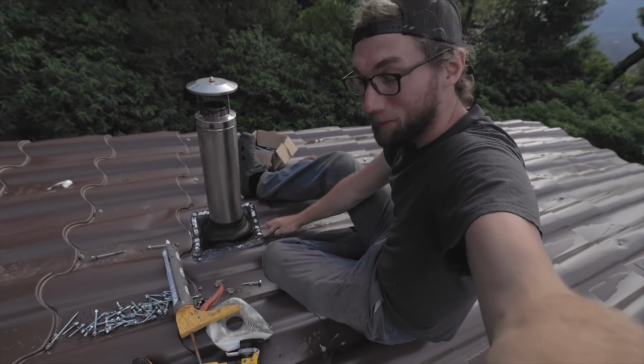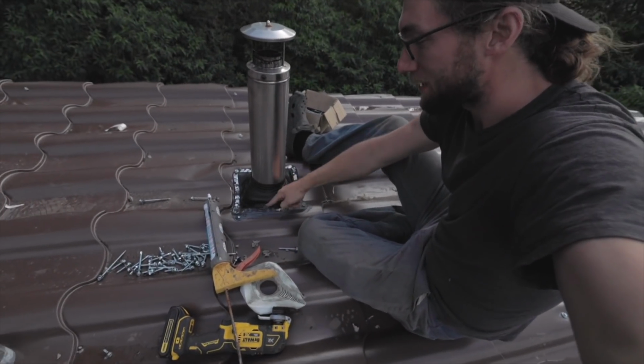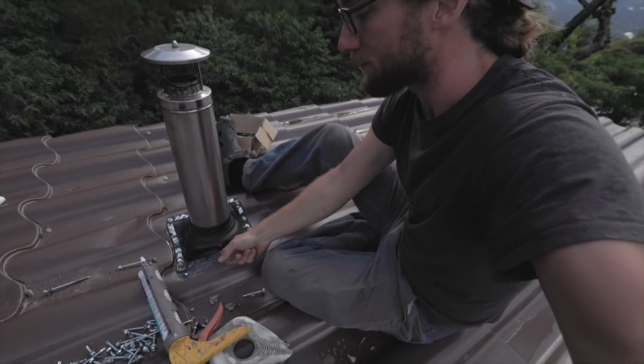The boot is installed. We got a pretty good install on it. I'm pretty happy about it. Now I'm just gonna go around. Even though I put butyl tape all the way around, I'm gonna put a layer of silicone too. You guys saw 160 inches of rain in a year, so there's gonna be a lot of water going over this boot. So I'm gonna do the best that I can to make sure this is sealed tight.